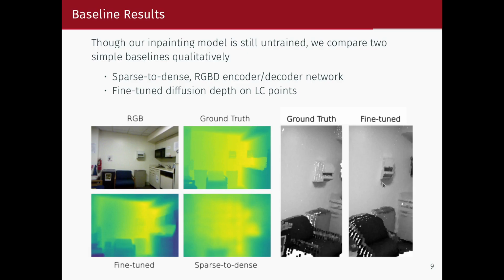As we can see from these results, sparse to dense does not produce high-resolution outputs. It generally produces very coarse depth maps, which result in a very poor reconstruction of the scene, while the fine-tuned diffusion depth struggles with scale. And if we actually look at the scene reconstruction, again we see this problem similar to monocular depth estimation, where it's distorting scene elements.